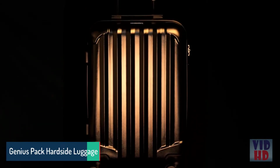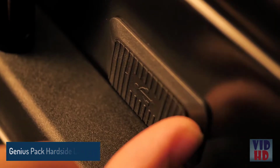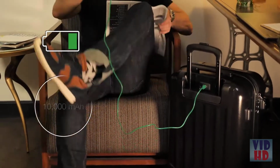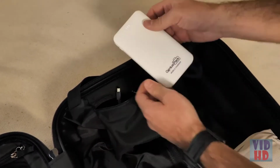Meet Genius Pack Supercharged, a maximum capacity carry-on built with a unique charging capability with 2 external USB ports to recharge smartphones up to 4 times. Juice up your smartphone and tablet all at the same time. The power pack is fully removable and complies with airline standards.